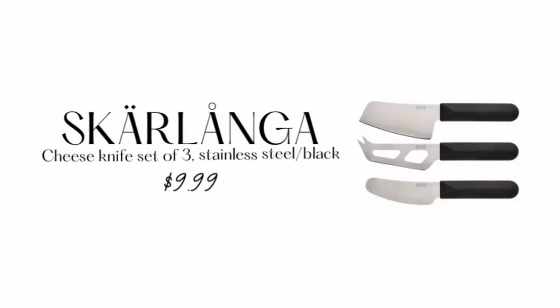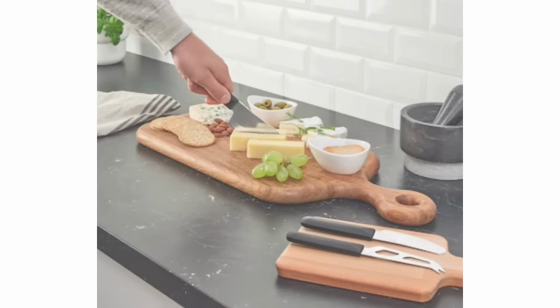5. SKÄRLÅNGA Cheese Knife Set. Slice, spread, and savor. These three knives make every cheese moment an art form. With their clean lines and clever shapes, they're designed for everything from brie to cheddar dreams. Bonus, they make a perfect gift if you can bear to part with them.